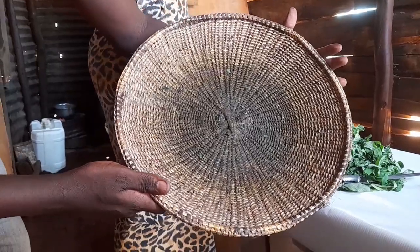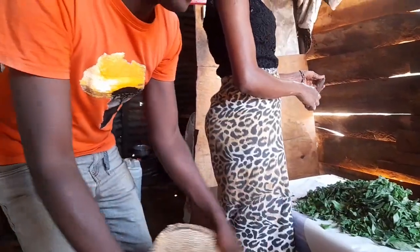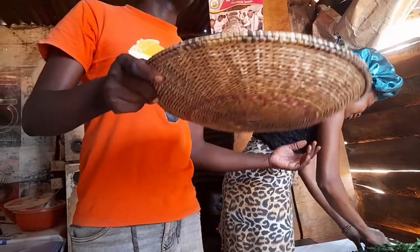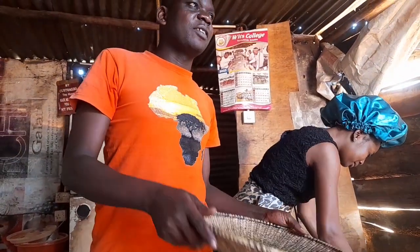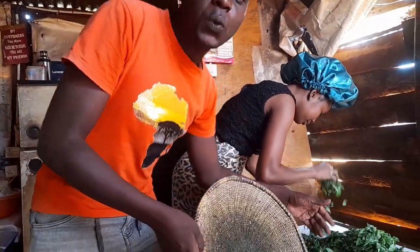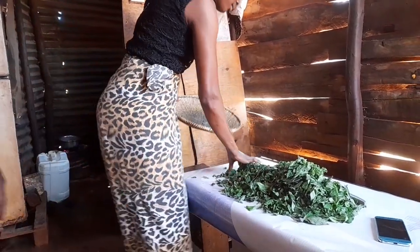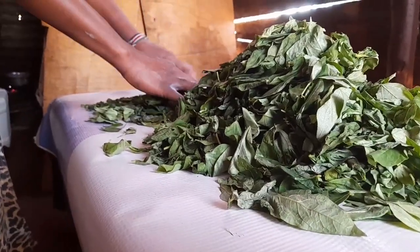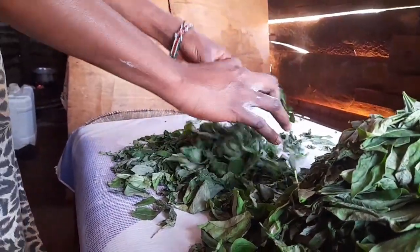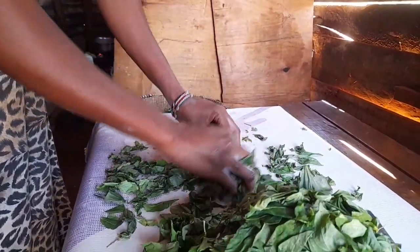African basket? Adero. That's called Adero. It's for winnowing rice, sorghum, all those things, even groundnuts, just for winnowing. As you remove what is inside, the dirt goes down before you chop or cut it for cooking.